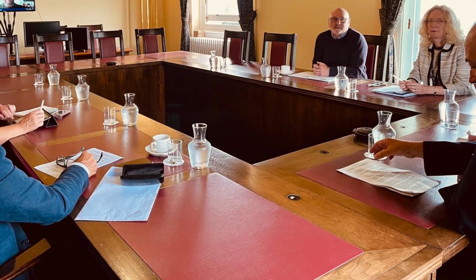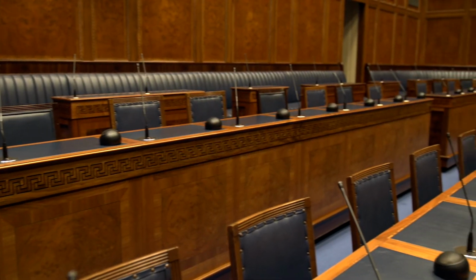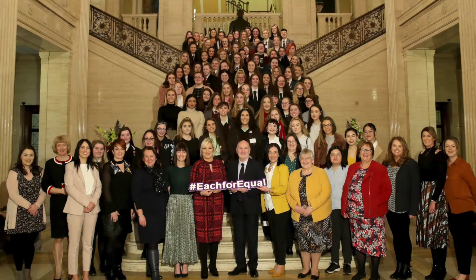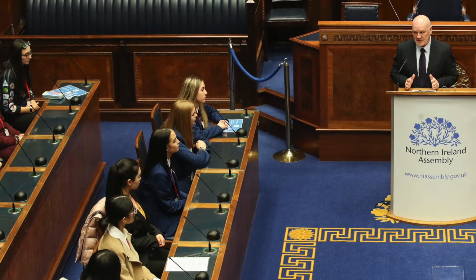As well as his procedural role, the Speaker also chairs the Assembly Commission, which is the body responsible for ensuring that the Assembly has the services and resources it needs to carry out its work. The Speaker also performs an important representational role, meeting visitors to the Assembly and hosting events at Parliament Buildings, which are often attended by the public.